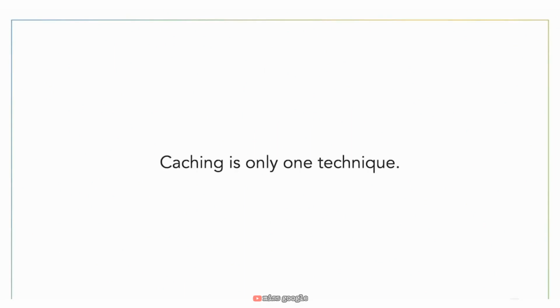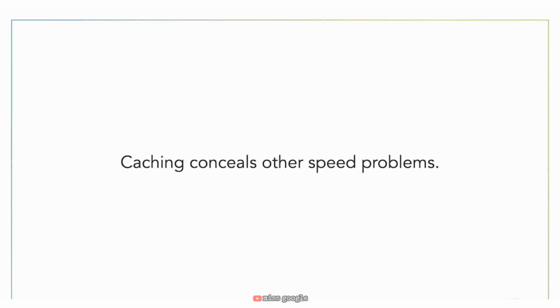It's a mistake to stop there. If you want a site that is truly optimized for speed, it's better to take a multifaceted approach. I recommend you develop a toolbox of strategies to speed up your website, so you have ways to fix any issues that are slowing you down. The problem with caching is it makes every other issue harder to diagnose.